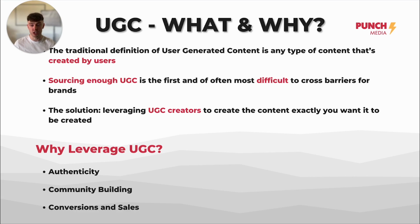Firstly, the traditional definition of user generated content is any type of content that's created by users. So this content can range in the form of text testimonials, images that users take on their social media, on their stories, on posts. But what we found, due to the rise in popularity of platforms like TikTok and Instagram Reels, is that video user-generated content is what is most valuable to direct-to-consumer brands today.